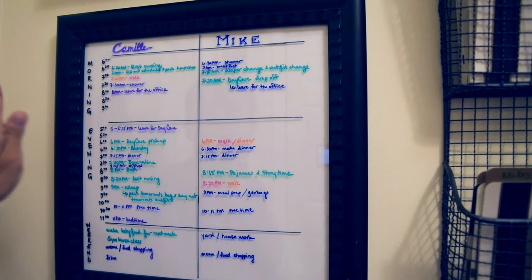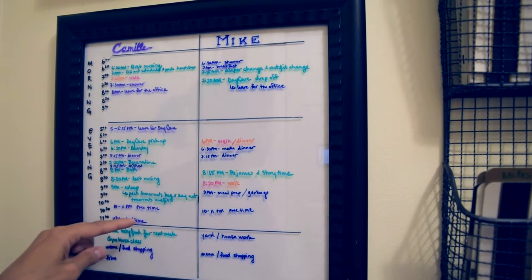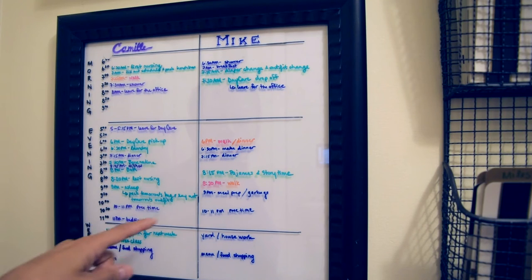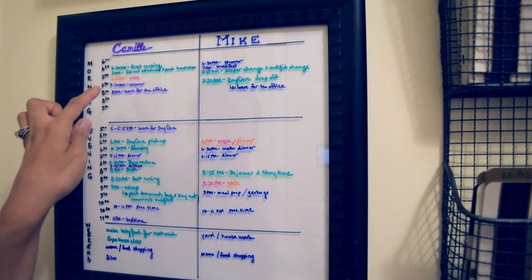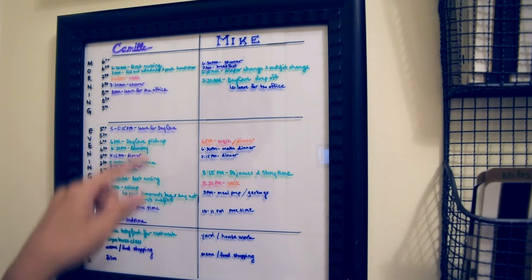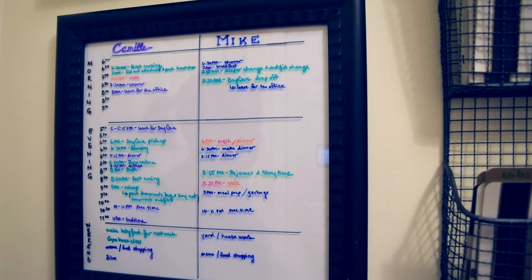So for a closer look, I basically have our schedule. This is the morning, this is the evening, and then these are the tasks that I have to do, and these are the tasks that Mike has to do. And each of the colors represents who those things are for. So obviously purple and blue are me and Mike, and then green is for Tiny, and then pink and orange are for Phoenix and Falcon. Which all of a sudden they seem a lot less high maintenance now that Tiny's around.